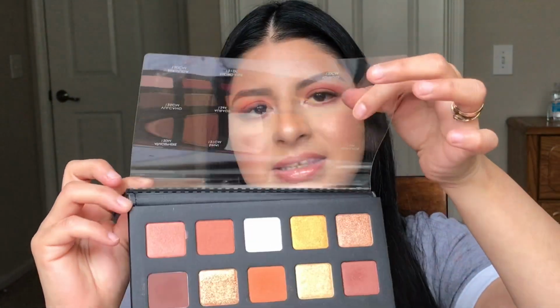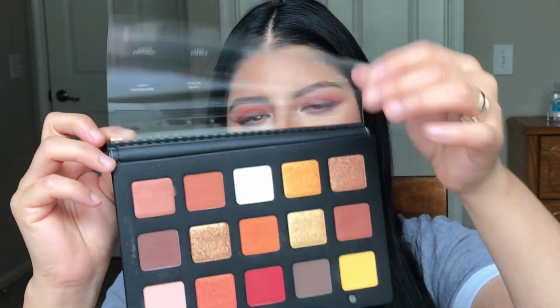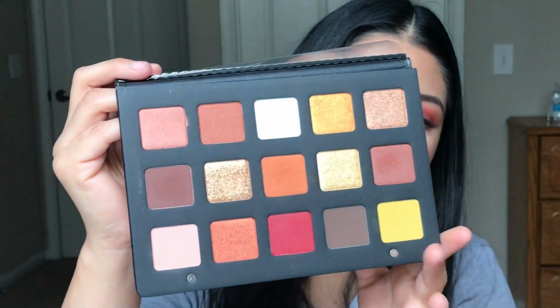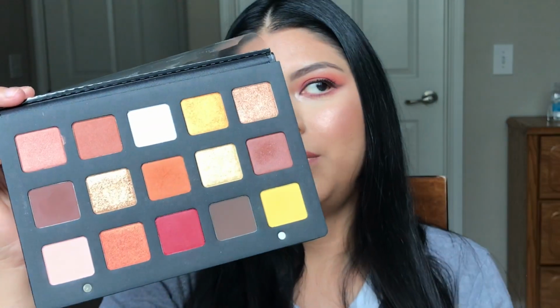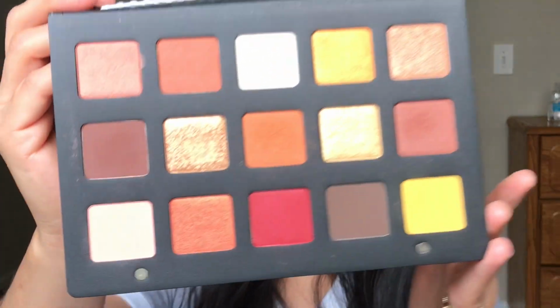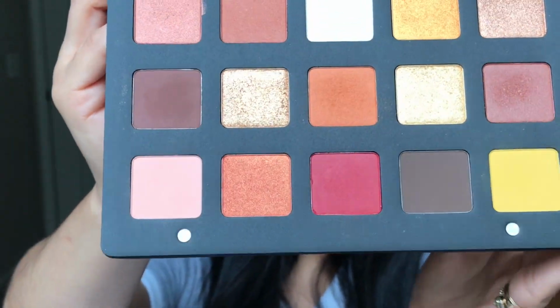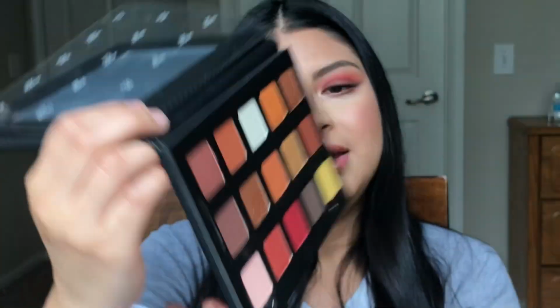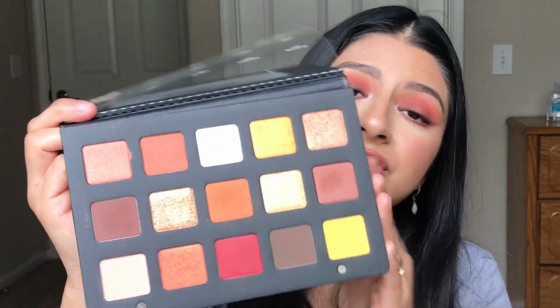On the plastic thing, it has the names of the eyeshadows. So that's the reason that I kept the plastic, so I can know the names of the shadows if I want to do any reviews or tutorials. So this is how the palette looks. I used it a few times. I haven't used it that much, but I like it. I like Natasha Denona's eyeshadow formula.